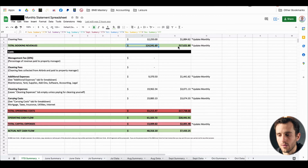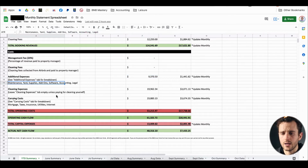But obviously not all that actually goes into the bottom line and ends up as profit. So we've got additional expenses, which I've detailed here. So this is going to be things like maintenance, yard. So yard, like we've got a lawn that we need to mow. We've got quite a bit of yard that needs just kind of maintaining. And then the winter time, we've got snow removal we need done. So that's yard.